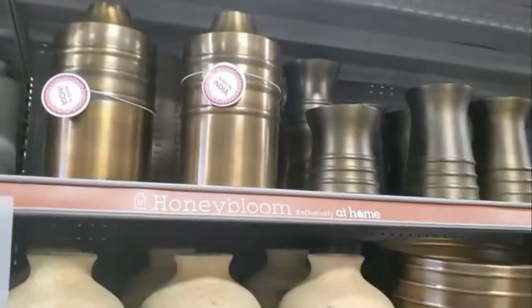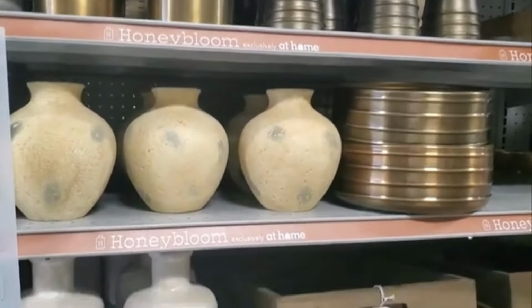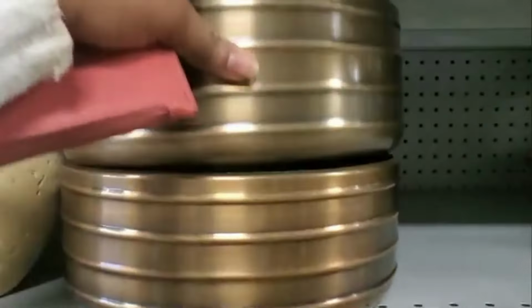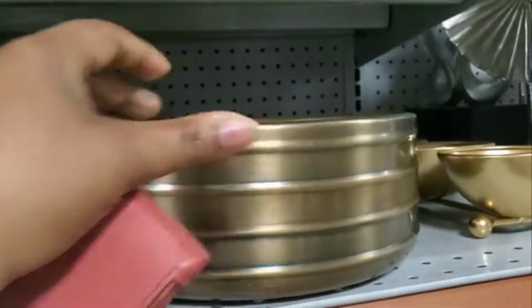I absolutely love this section. I love the brassy details of the bowls and all the vases. I didn't end up purchasing anything for this trip because I didn't think that I really needed anything. But if I were to purchase something, this would definitely be coming home with me, you guys. I just love it so much. But I didn't need to buy anything.